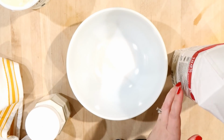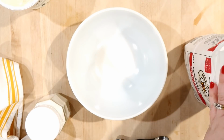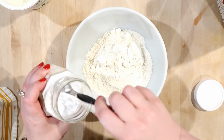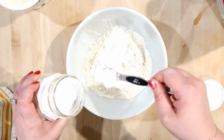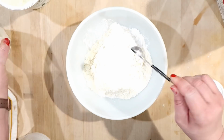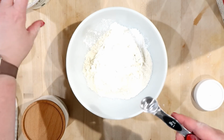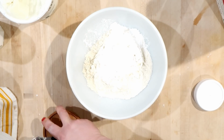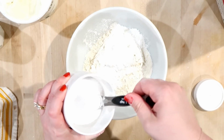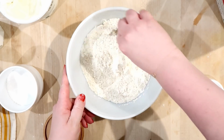Okay, so to this bowl, I'm going to add 2 cups of all-purpose flour. I'm gonna add 4 teaspoons of baking powder. This is very similar to the 2-ingredient dough recipe, except the 2-ingredient dough uses Greek yogurt and self-rising flour, but this uses flour plus baking powder. And then 1.5 teaspoons of kosher salt. And I'm just gonna give this a stir.